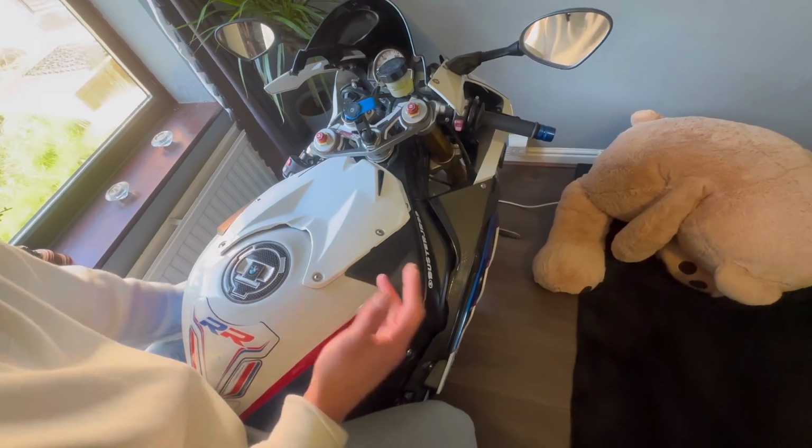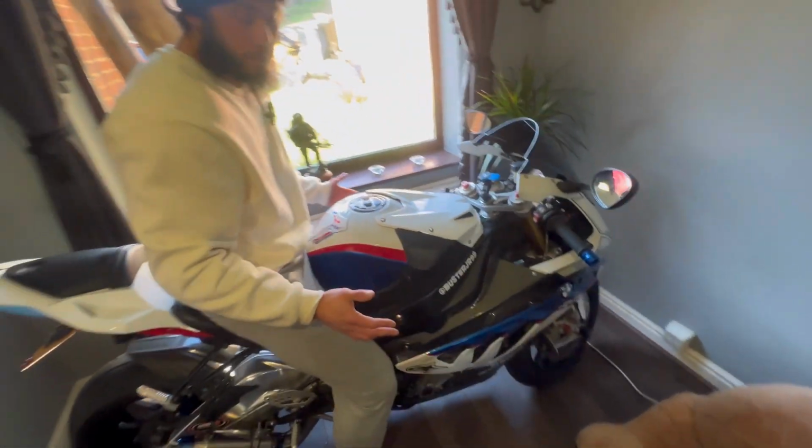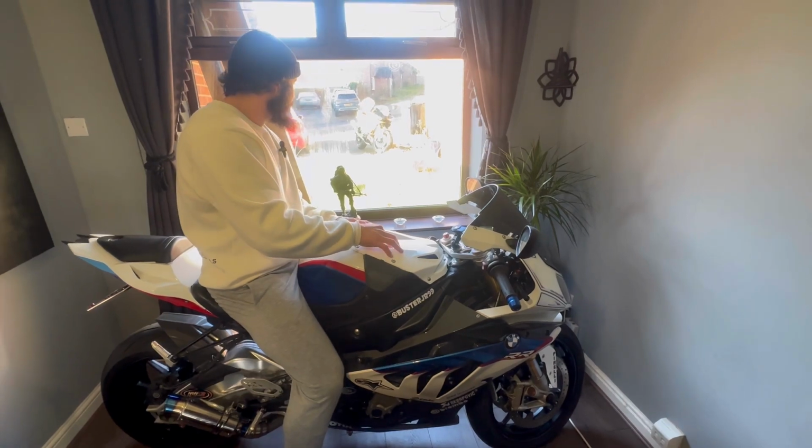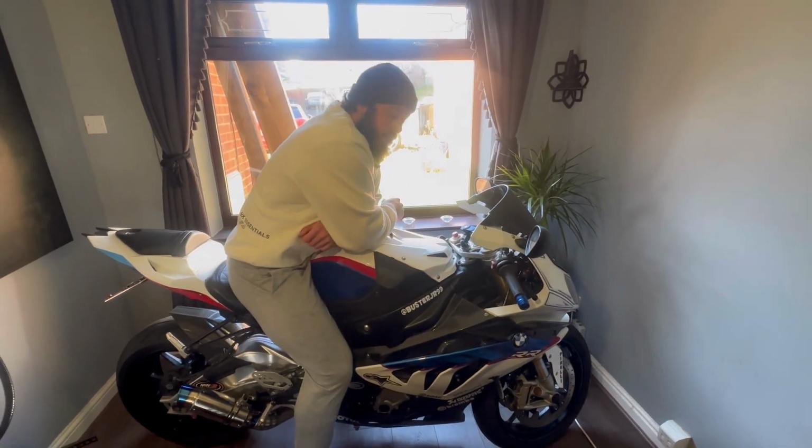I'm not going to turn it on in here, obviously, because this is the living room. This is where it lives, and I'll explain why it lives in the living room in a minute. Essentially, it's because there's no more room in the garage.